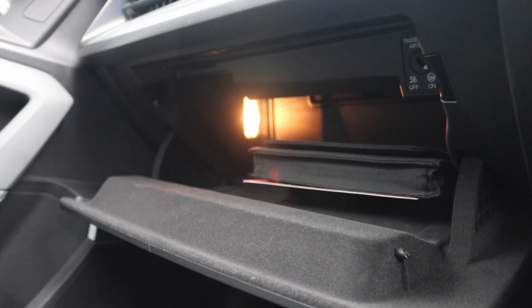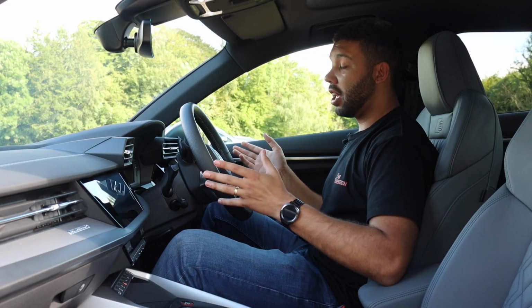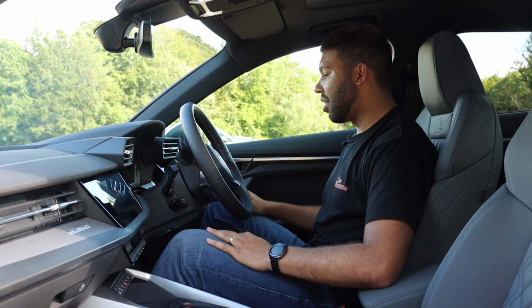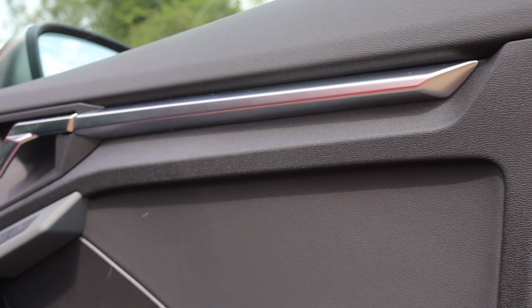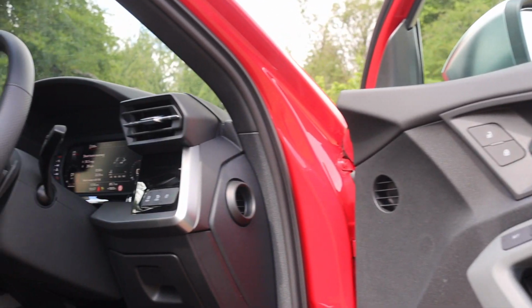Ooh, luxury. Ooh, fuzzy. I like it. Overall, the front of the S3 Sportback is a good place to be. Yeah, some may say the inside is a bit boring, a bit bland, but I think it's classy and composed.